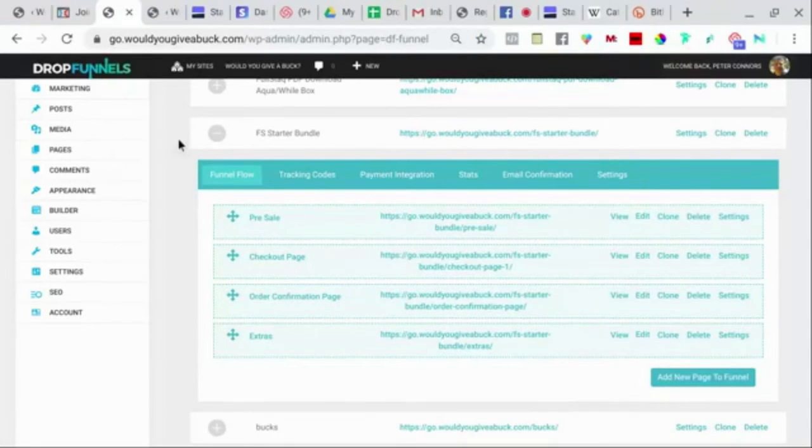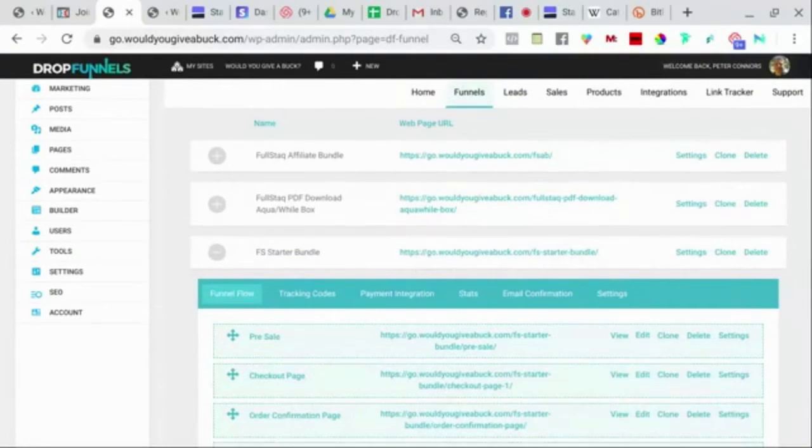So basically, the DropFunnels thing. DropFunnels was created out of necessity to have faster loading pages. Faster loading pages are huge when it comes to marketing online, because you can go up to Google and just Google the stats of how page load time affects your conversion rate, and the stats are crazy going across worldwide. It's nuts.